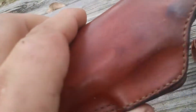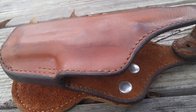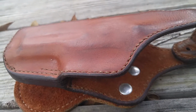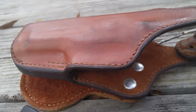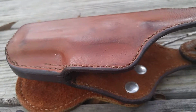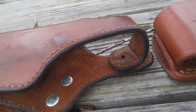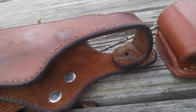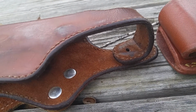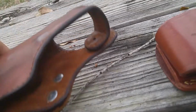This is a Bianchi hip hugger paddle holster, sized and shaped and fit for a Sig Sauer 226. It fits it excellent. That's the holster this gun generally stays in. It's got the strap where if I'm carrying it in the woods, not likely to fall out. Even though it has a traditional type paddle, this paddle's very secure. It's got good tension on it.